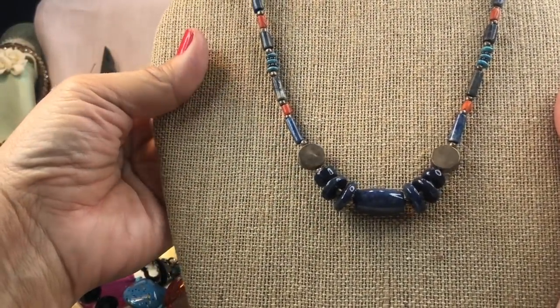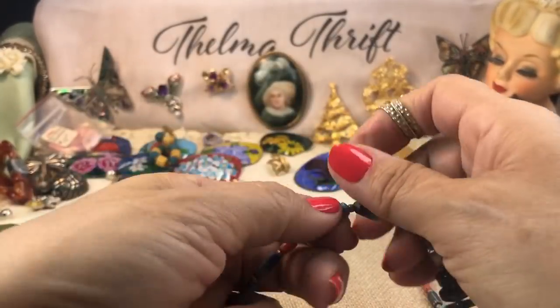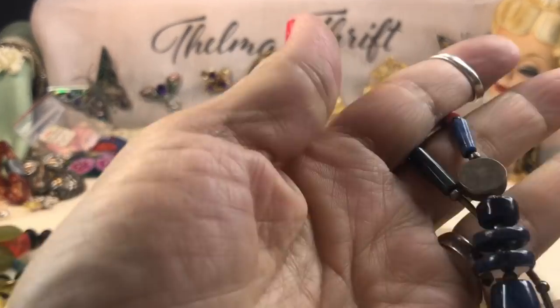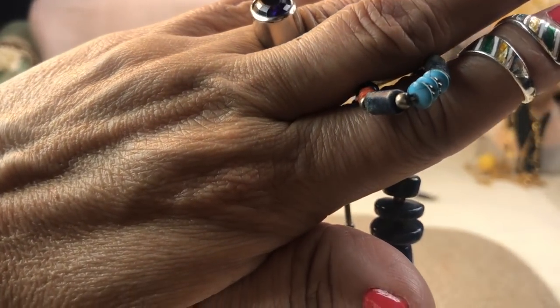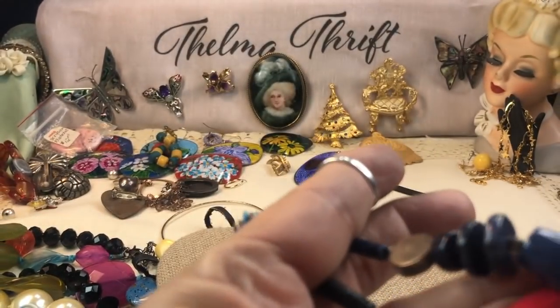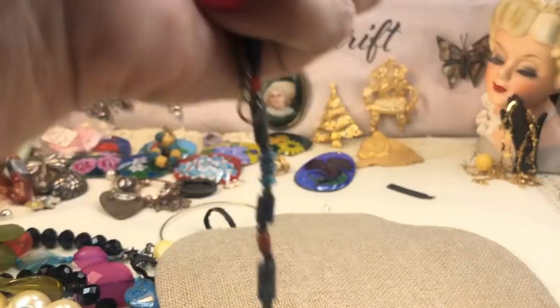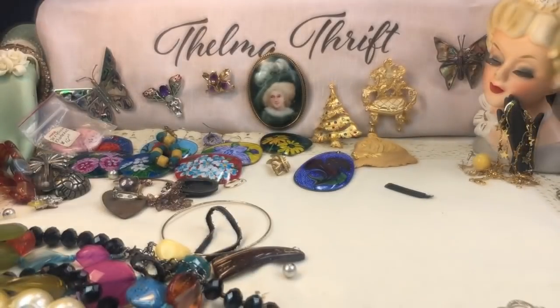Yeah, that's pretty. That's very pretty. This does not look like turquoise to me. It looked more like magnesite. Black matrix on it. You guys see it? But this is definitely lapis. Very nice. That's a nice necklace. I'll have to test this. It still looks like sterling to me, but we shall see.